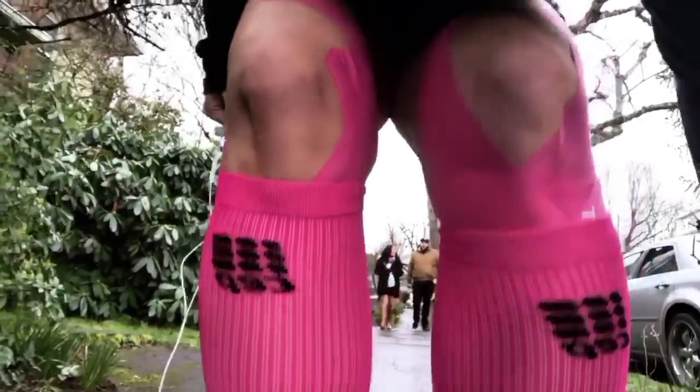Also, because trail can be really hard on my knees, to give myself a little extra support, I've got some KT tape and long socks for the cold.